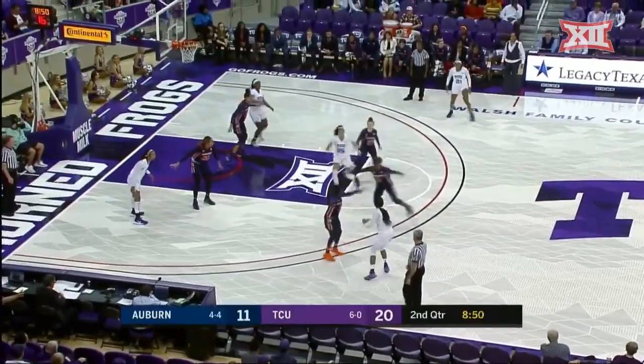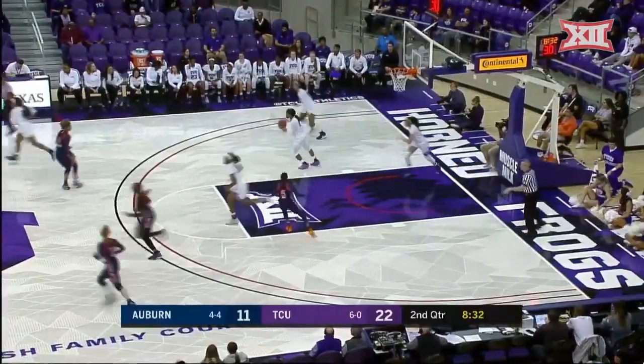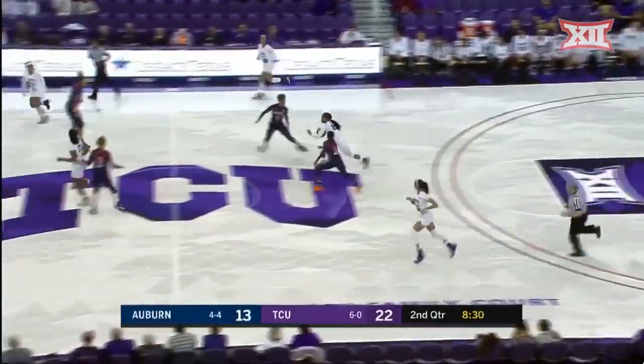Here we go. Inbounded to Hurd. Left wing. To Keon at the elbow. Jumper wide open. Counted. Layup. Just drifting around along that baseline.